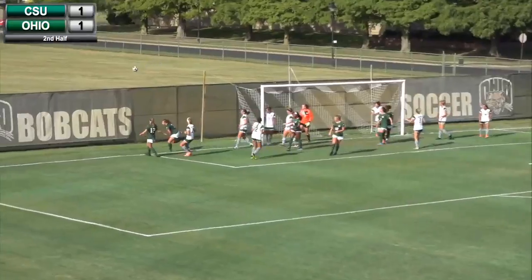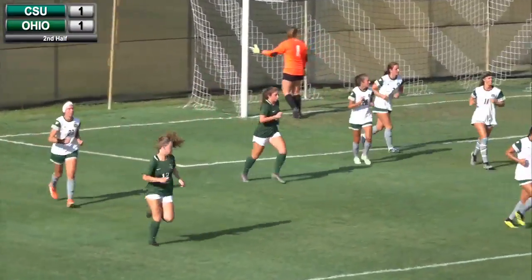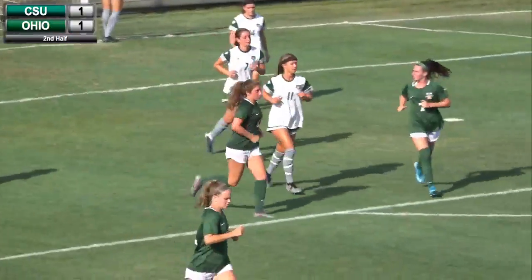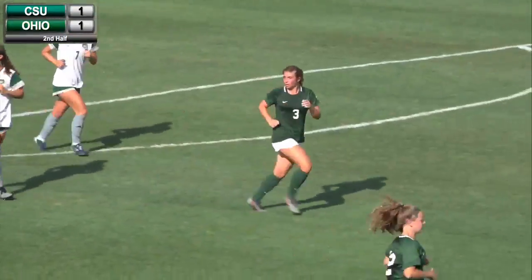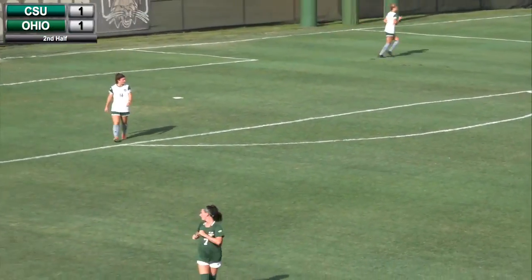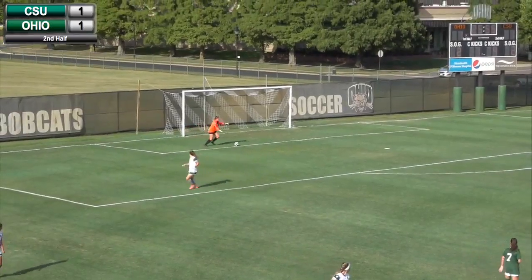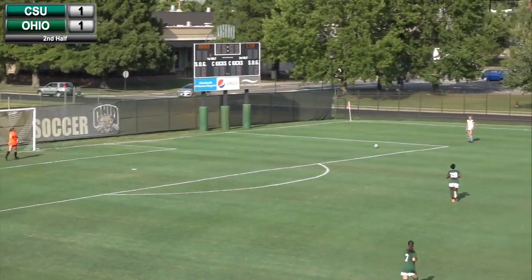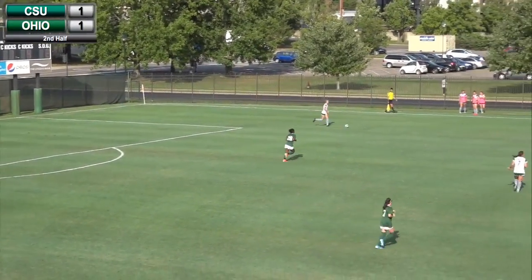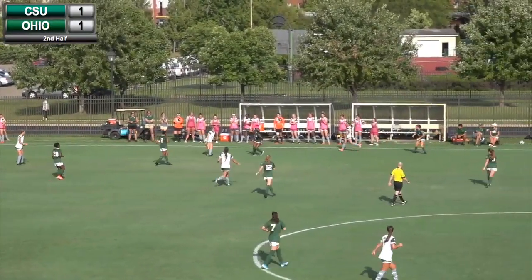The corner is away. It's headed out of bounds. And last touch by number 3 of Cleveland State, Grace Krosky. It'll be a goal kick for Ohio. Even 26 minutes remaining in the second half. Match still tied, 1-1. Maddie Young striking for Ohio in the first half. Elena Gutlev for Cleveland State here in half number 2.